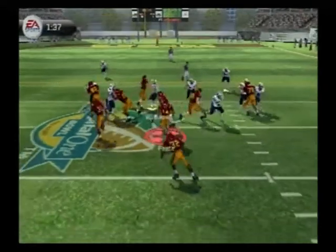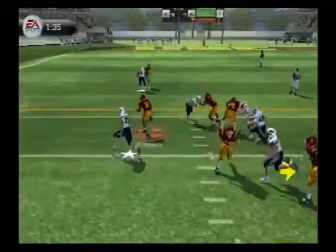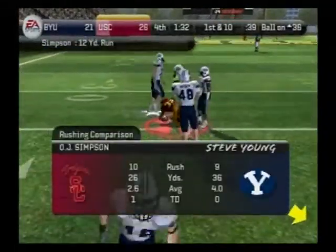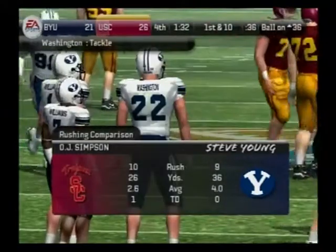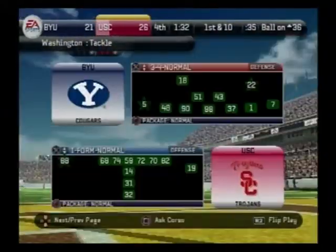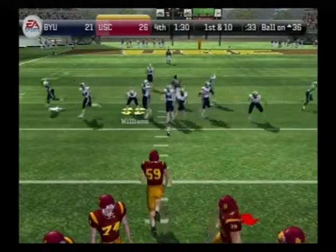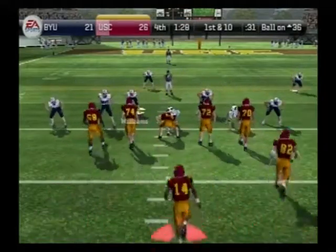The Trojans line up in an I formation. Simpson gets the ball. Washington brings him down at the 36. How about the job of this offensive line, guys? Boy, the hog mollies up front are demoralizing the defense. It's tough when you're tired. You're losing. You're being dominated physically. I don't know how long they can keep this up.